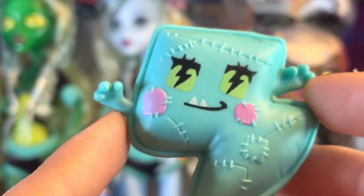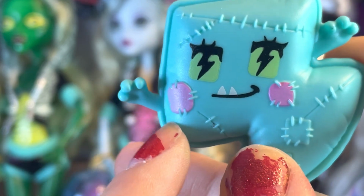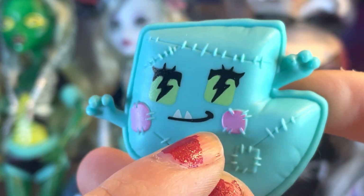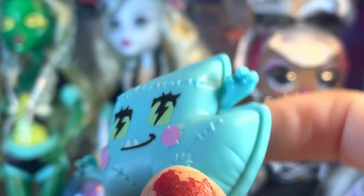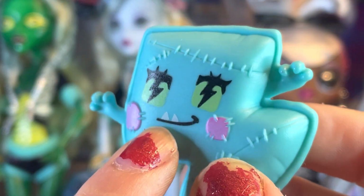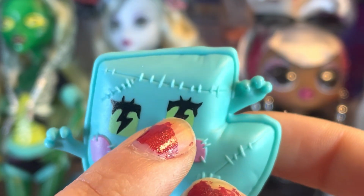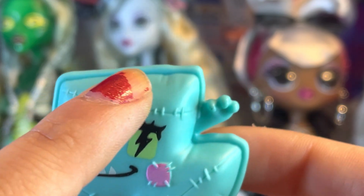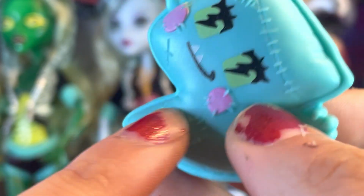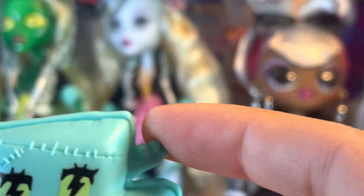So Frankie's looks like a little lightning bolt. I love that they have these little faces on them, so kind of like not only pillows, but kind of like plushies. They're little stitched on cheeks. Of course, this is all plastic and not actually pillow-like, but it's still cute. Like, it looks like a pillow. They have a little smirk with the fangs sticking up. And they have lightning bolts in their eyes and some little eyelashes. I love the stitching across the forehead and across the side here. Yeah, makes him look like a little mini Frankie. It's super cute. I like the little hands sticking off from the side.